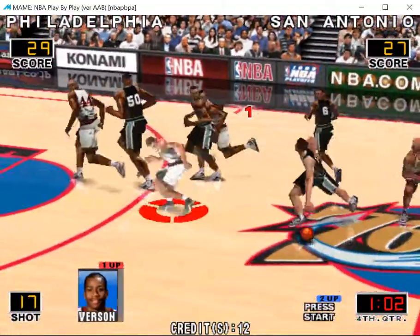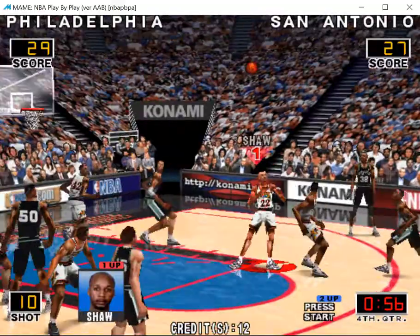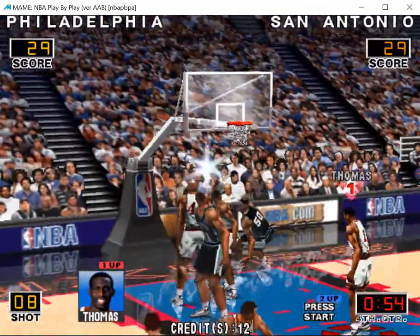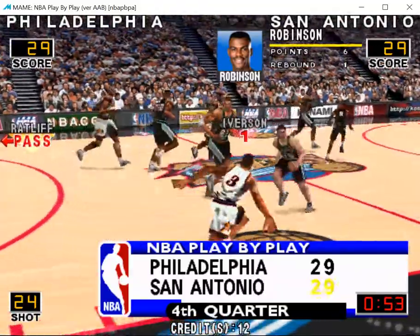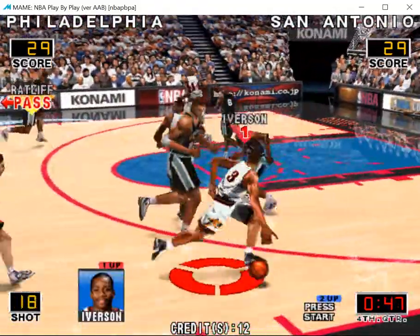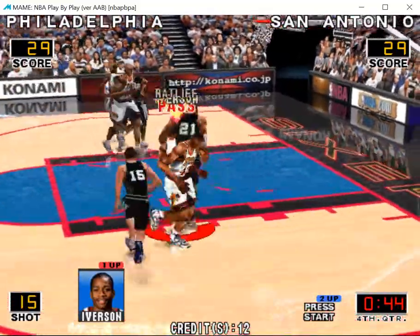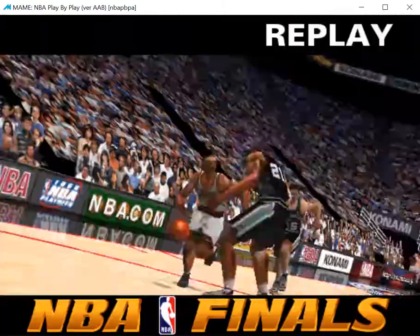Duncan from Johnson. Ahead to Elliott. Del Negro from Elliott. Ahead to Johnson. Shot clock running down. Here comes Robinson to tie it up. Iverson, finger roll. Well done.